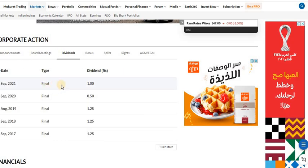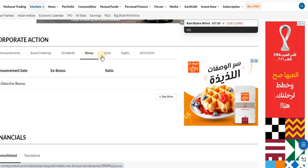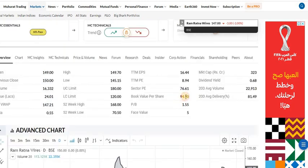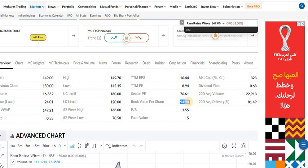While you are seeing the dividend, you can see only a minimal dividend of 50 paise or 1 rupee per share. So no need to even consider that. Always look at the company's growth. The company's stock split happened in 2010. The current face value per share is 5. Current book value per share is 94.90 and face value per share, as I told you, is 5, and current market capitalization is 323 crore.